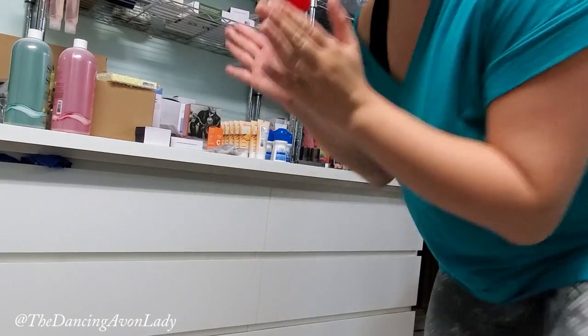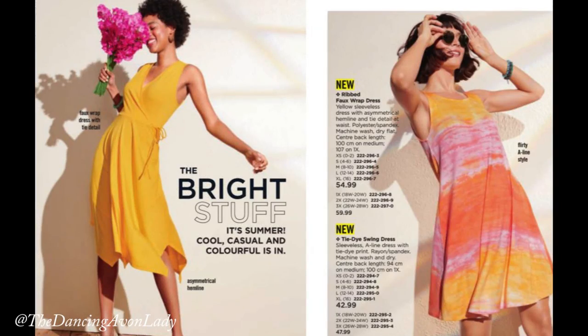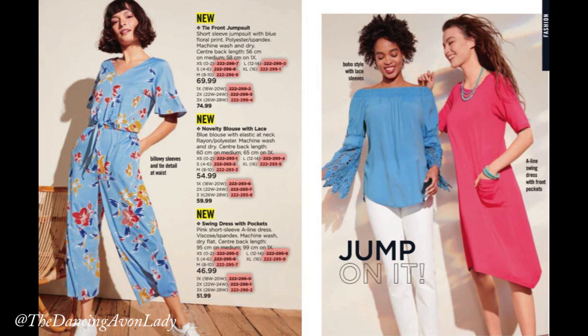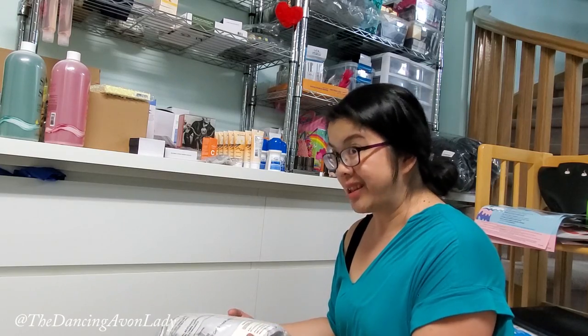Final box. All right, here we have soft lace leggings in extra small. People are loving our Avon fashion. Avon fashion has come a long way. There's a really nice variety of products now, and I'm selling a lot more than I thought I would. Same thing with the socks.